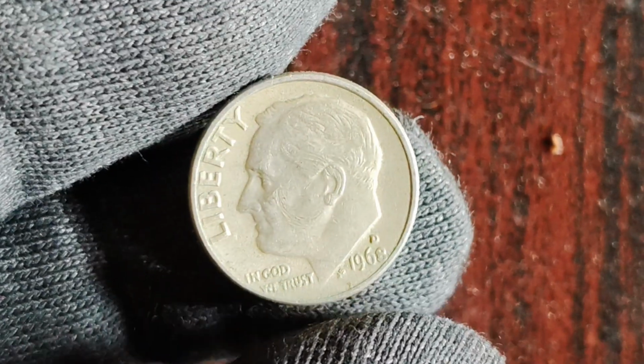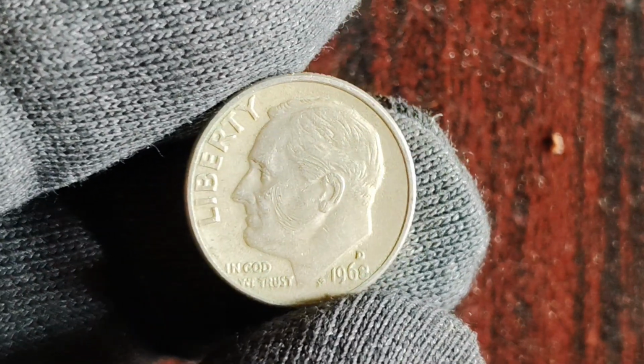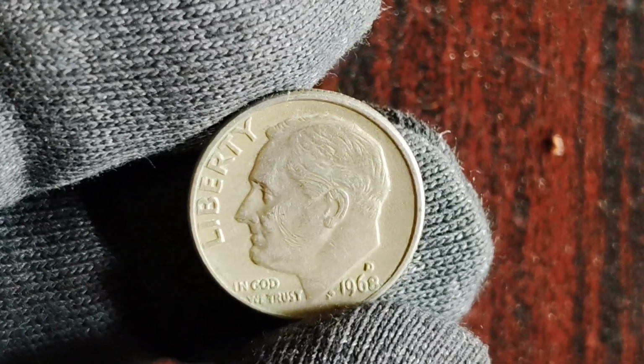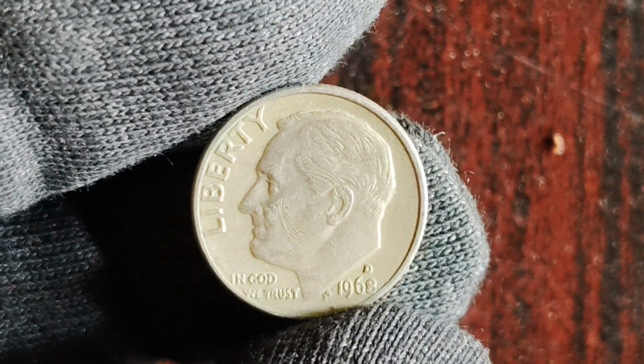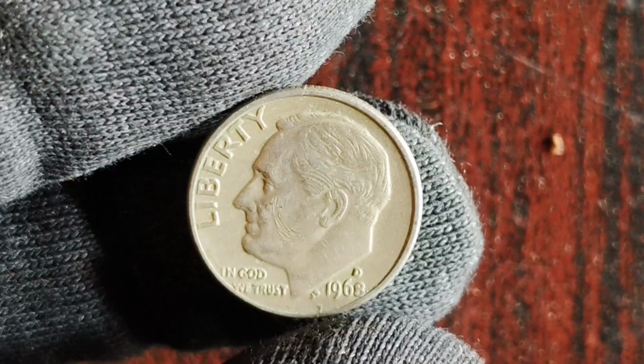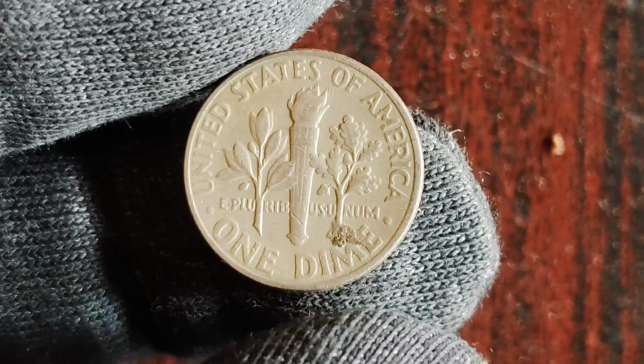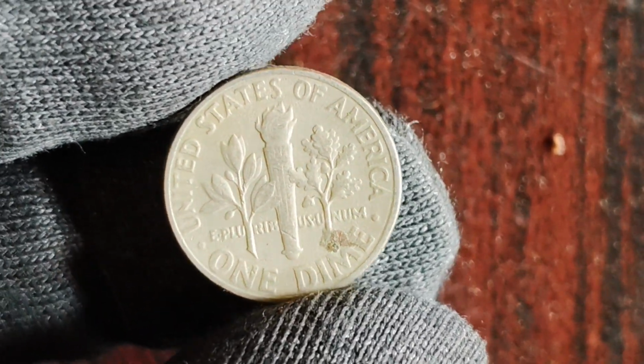We have a real gem to showcase: the 1968 P dime coin, which is rumored to be worth a jaw-dropping $1.2 million. That's right, you heard me correctly. This seemingly innocent dime has the potential to make you an instant millionaire. Now, you might be wondering how a dime from 1968 could possibly be worth such a staggering amount of money. Well, let me tell you, it all comes down to rarity and demand.